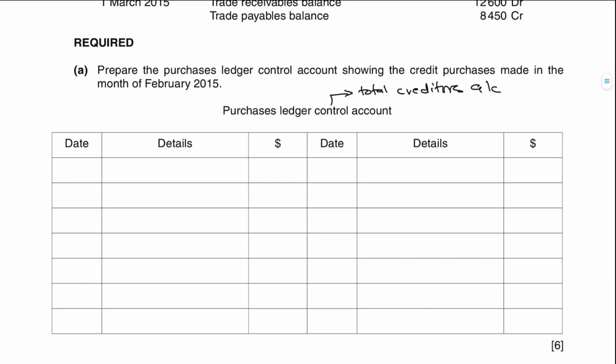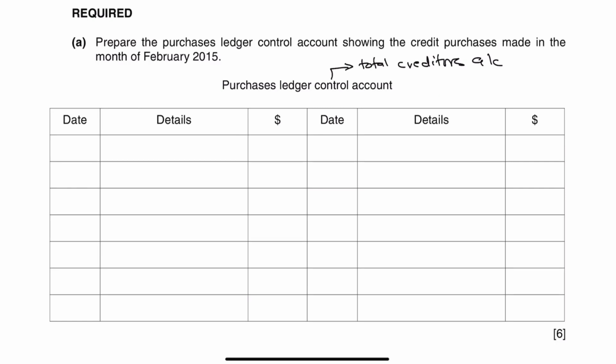Now the purchase ledger control account is a total creditors account, and the control account is prepared in order to check the arithmetical accuracy of the ledgers, that whatever entries we have made in the ledgers, are they accurate, whether we have made any error in the creditors' individual accounts, or any calculation error, or maybe we might have mistakenly forgotten to post any of the entries.